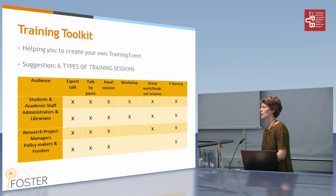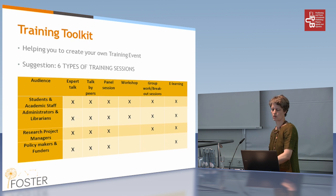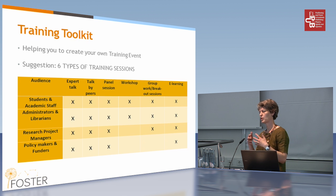The task of the project was to train young researchers. But we thought there are many researchers in Europe, we cannot reach all of them. So we also go for multipliers, and that's why second priority was administrators of European projects and librarians as a very strong stakeholder here. And also research project managers, and if we could reach them, we had another sister project, Pasteur4OA, where the policymakers and funders were involved in this project, and from time to time the two projects met and exchanged experiences. So we had also some reach in this area.